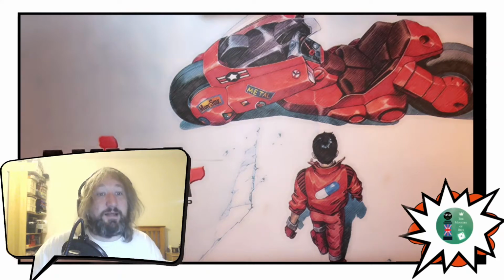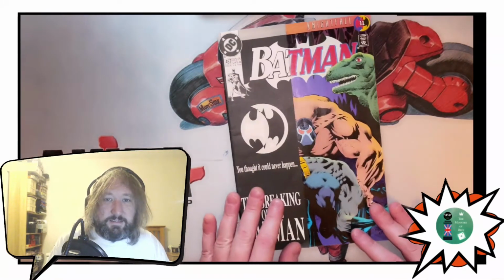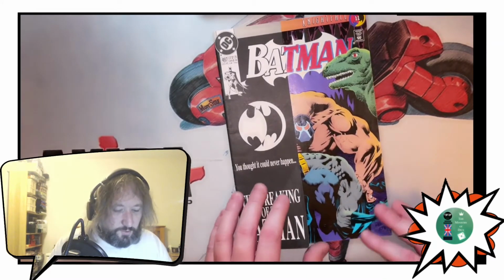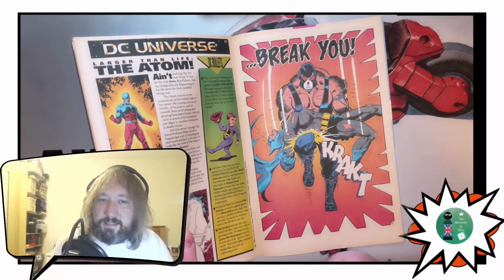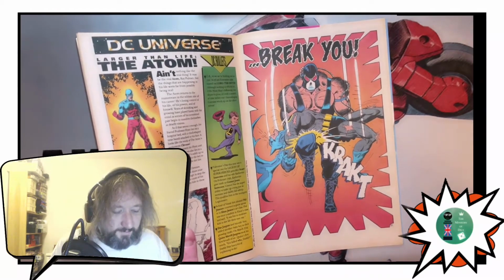At the time, I was collecting a lot of the Knightfall and Knightquest Batman story arc stuff. In fact, I've got here the famous, iconic Batman issue 497, Knightfall Part 11, which was the very moment, spoiler alert if you're not aware, in which the famous scene occurs where Bane breaks Batman's back, Bruce Wayne's Batman, I should say. I should choose my words more carefully there.